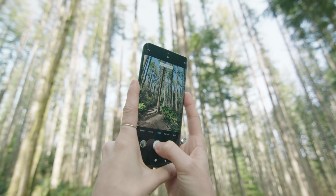But how do the photos and video actually look? You can have specs for days, you can look at this camera cluster and think, wow, they're gonna look good, but do they actually look good? How are the colors, the dynamic range? Check these out.